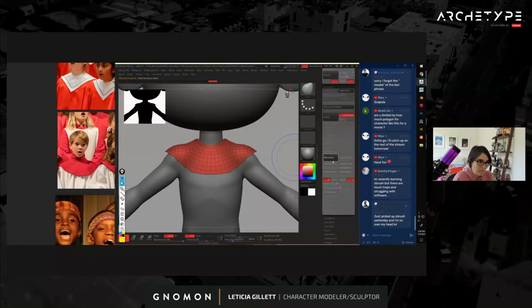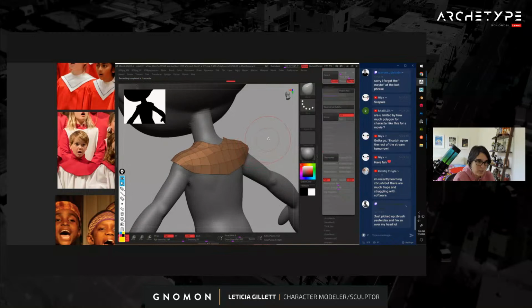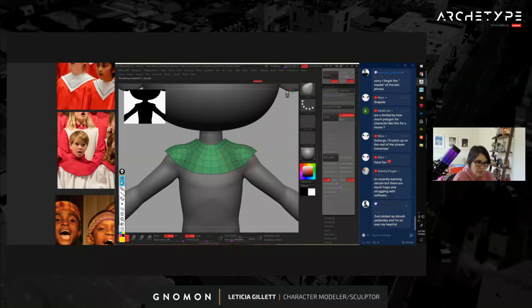I'm doing some ZRemesher here, and I'm trying to see if I can get a perfect cylinder feeling instead of this weird solution it's giving me. So I'm just going to try to shape it a little better to see if it will give a little better results on the topology.